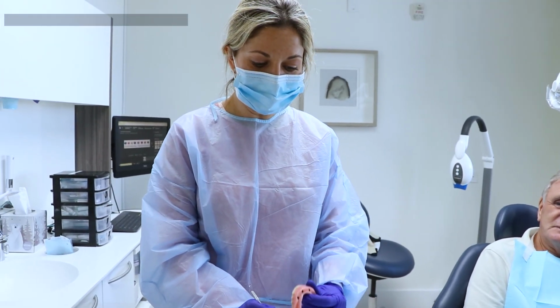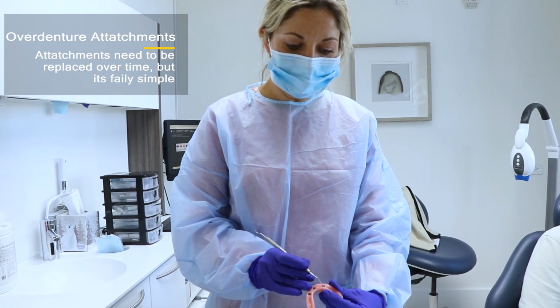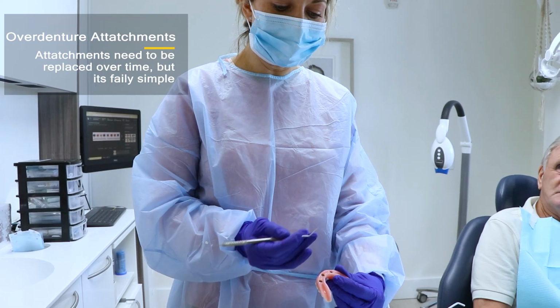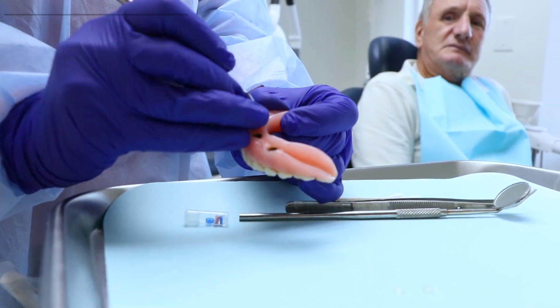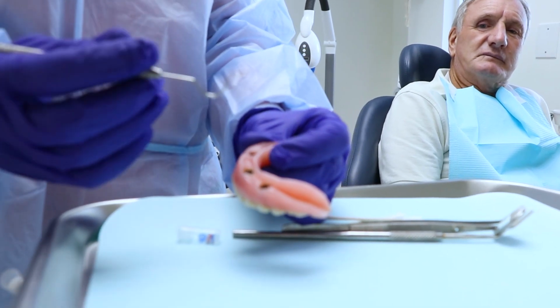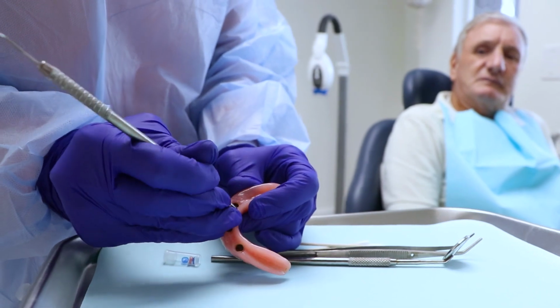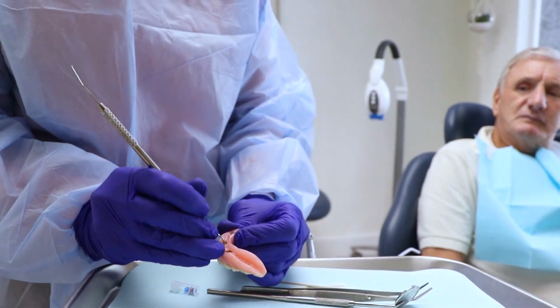So this is a patient's overdenture that these attachments have worn. Like what you saw in the morning, we were replacing new ones. After a certain amount of time, you have to change these. And so, see if I could show you how to change it. And there's a tool to do this with. It's probably a better idea.